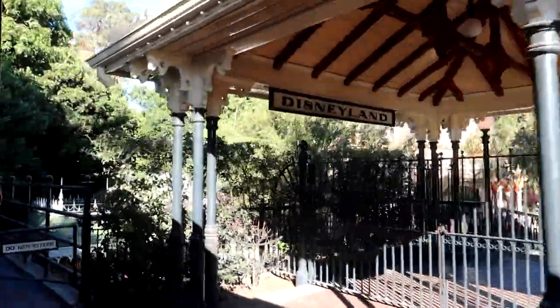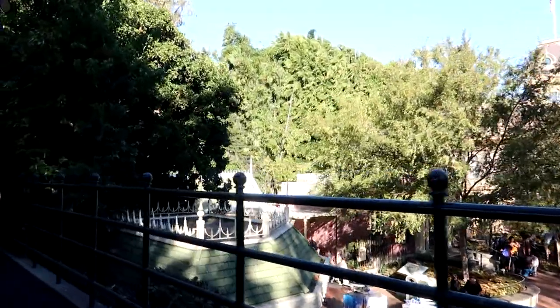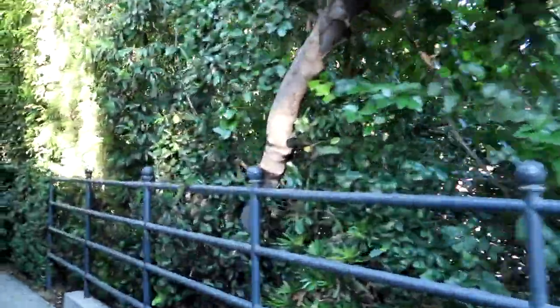tour of the Magic Kingdom. We'll be stopping at New Orleans Square, Mickey's Toontown, and Tomorrowland. We'll also visit the Grand Canyon and make a trip back in time to the primeval world and the age of the dinosaurs before returning to Main Street Station.